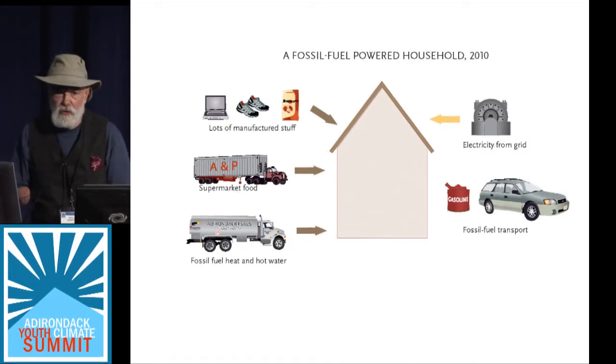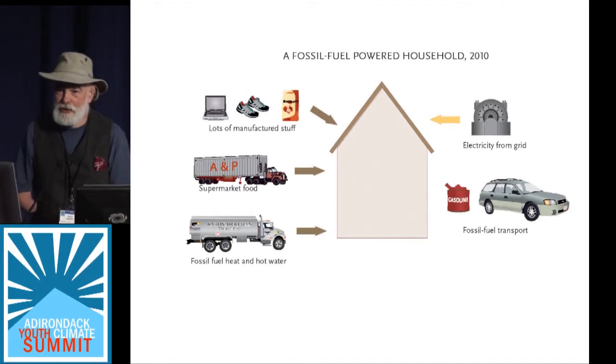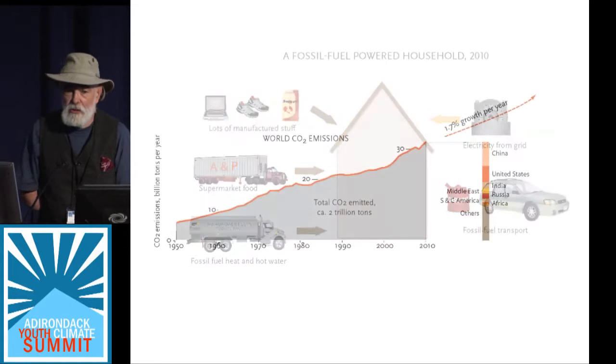And of course, some of these are direct and some of them are indirect. When we run the car or when we heat the house, that's pretty direct. The carbon comes out of our exhaust pipes. But when we buy food or tennis shoes or computers, or when I bought all the books I used to write other books, that's how you write books, I think, somebody else is emitting carbon on our behalf, and that's indirect.